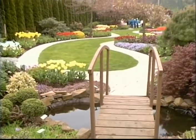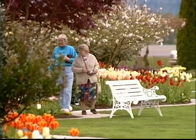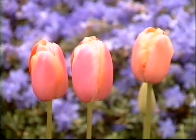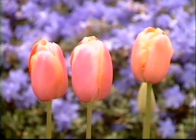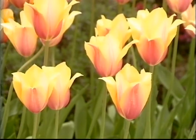Now, are the gardens open to the public? The gardens are open to the public, free of charge. They're open year-round. We try to keep some color here most of the year through. Of course, peak bloom is going to be from mid-March through about mid-November. Is that the best time then to visit? That's the best time for the bulbs.